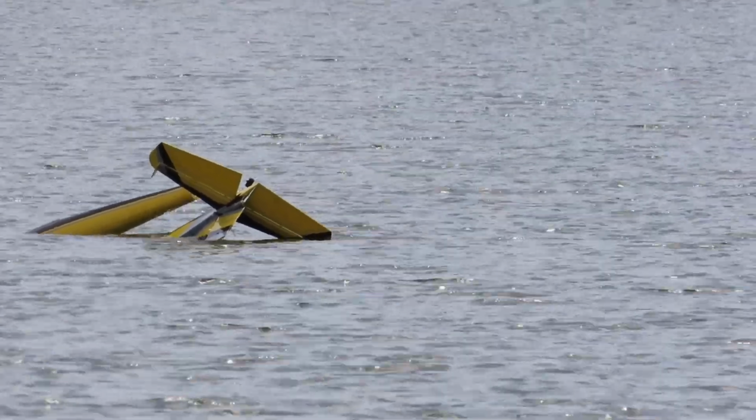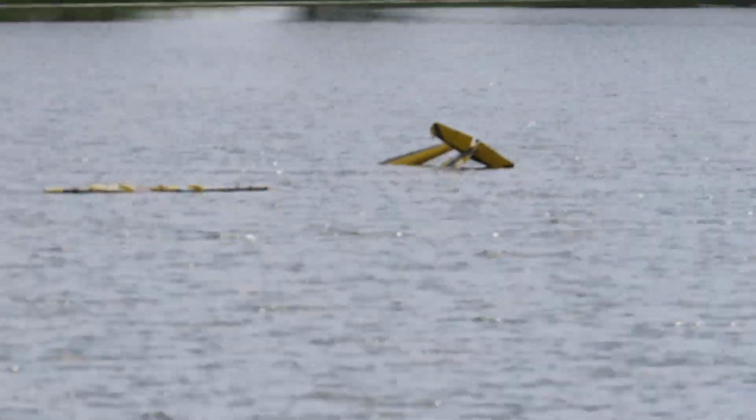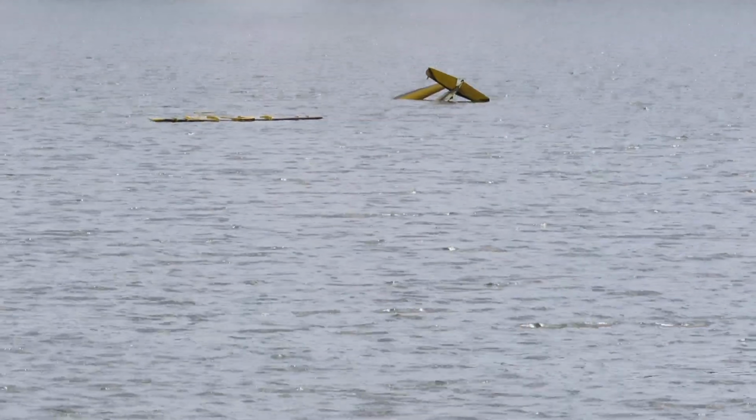Folks, let me see if I can get a better angle for you from the dock. We'll be right back in a second. Stay tuned. Crash coverage continues here at Plain Fun RC.